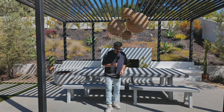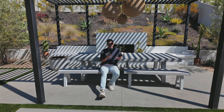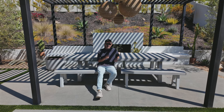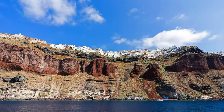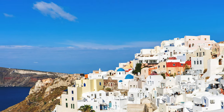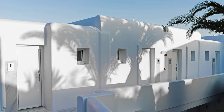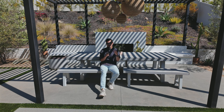So with that said, the vision for the space was a modern minimal vibe with touches of a Mediterranean Spanish sort of inspiration. A lot of this inspo did come from a trip we took in Greece where we stayed in Santorini, in a town called Ia, in a traditional cave house. If you've ever seen those gorgeous picturesque photos of Greece, with towns with whitewashed walls and beautiful blue roofs, 9 out of 10 times I'm gonna say that's probably taken in this town. And so we wanted a little piece of that in our backyard space.